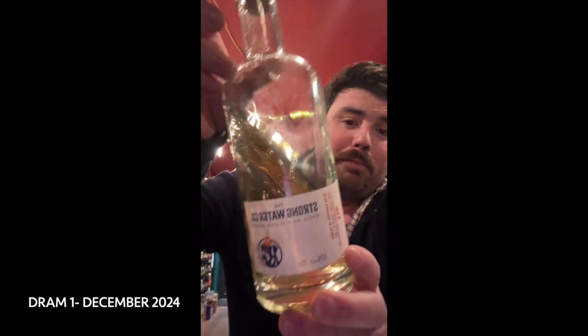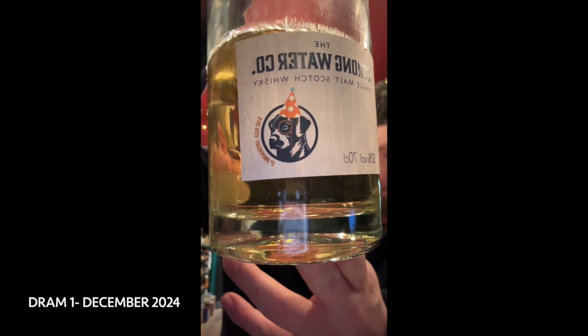So this month the first dram that we have is a bigger bottle, usually smaller than this, so a 50cl flask. That's because it's our birthday. Woo! Our birthday was the 29th of November. The shop was 5, and for that I bottled a cask of Glengarry. So this is the bottling of it. Dog with a birthday hat on it. Lovely.